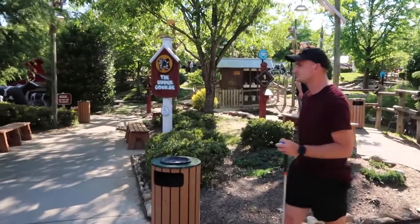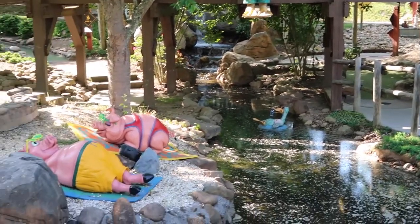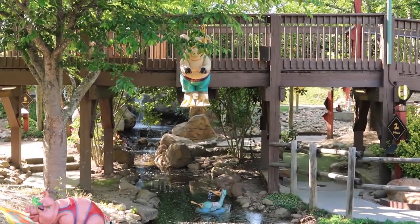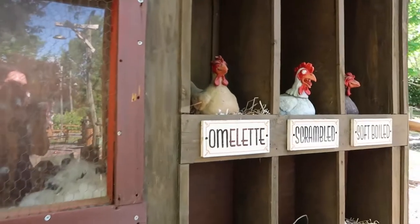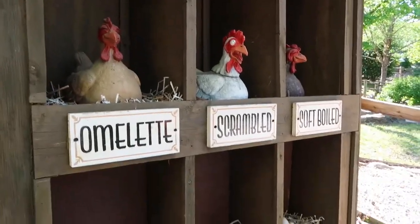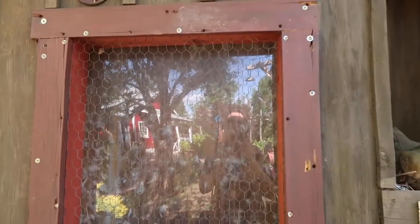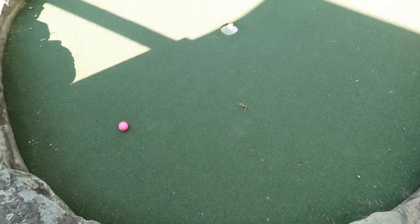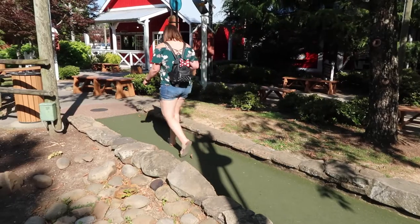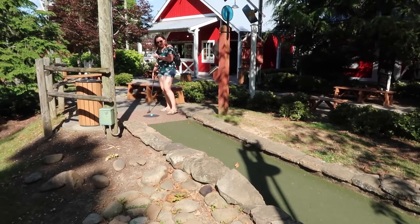Guess we're starting on the Udder course with the cows. Got some chickens. Is that how you guys play? Yeah, there's a button, you count how many times you take the hit. Here's Magical Maddie B's first attempt at Old McDonald's putt-putt golf course.